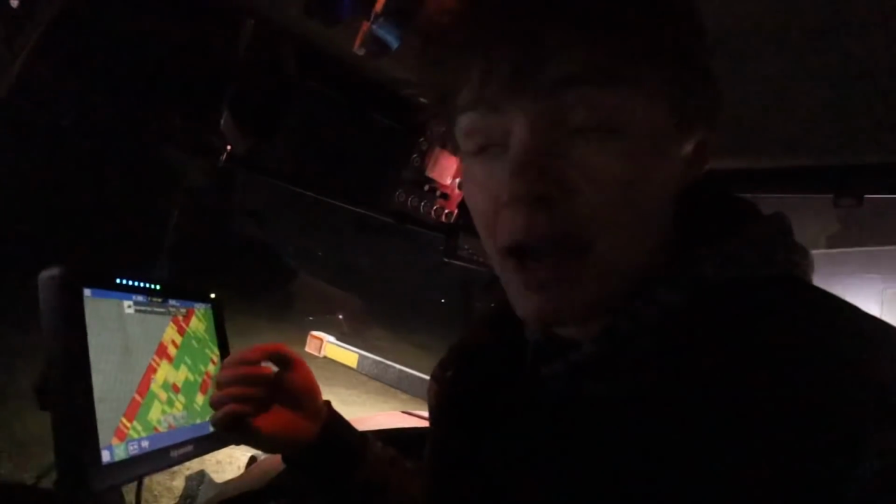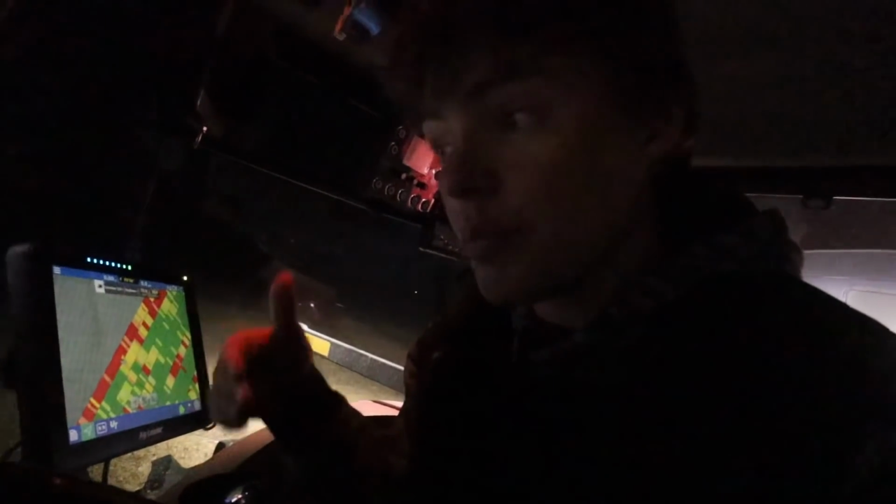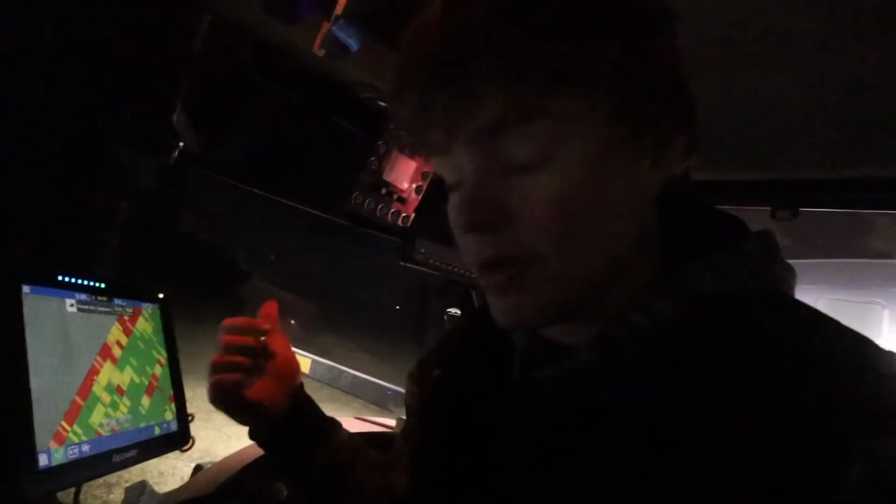So I'm gonna get out and I'm gonna look at this, because it might be enough dew setting in now where pods are not splitting open, so it's not falling in the tank and we're spitting stuff out the back.